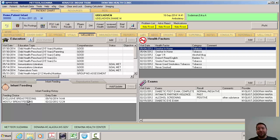So if you are 2 out of 4, per se, you're going to be at about 50%. And what we know about infant breastfeeding is that the more you're able to breastfeed, it changes a lot of things in the future health of that child.